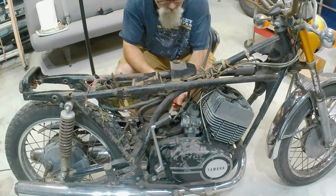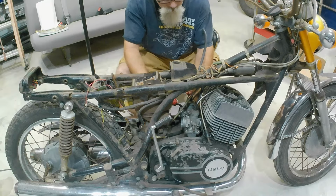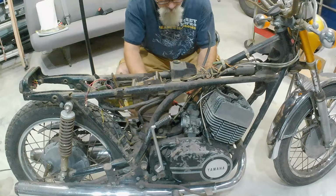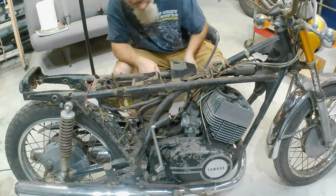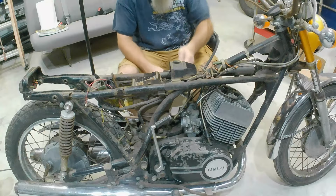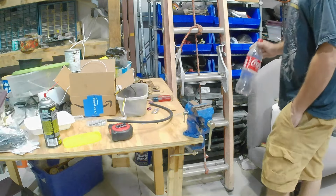Alright, let's tighten these clamps up. And again, I'm not trying to tighten the heck out of it. I'm just trying to snug it up to keep it from coming off or leaking.